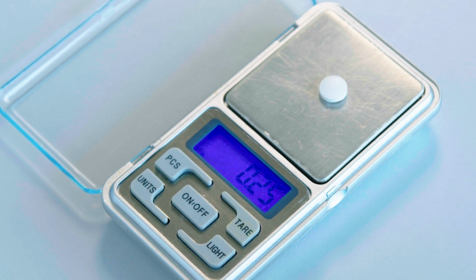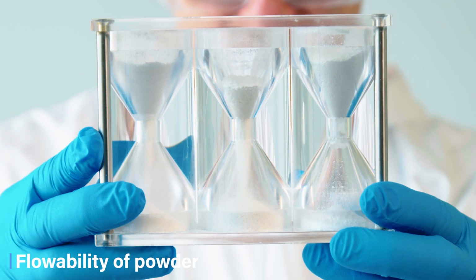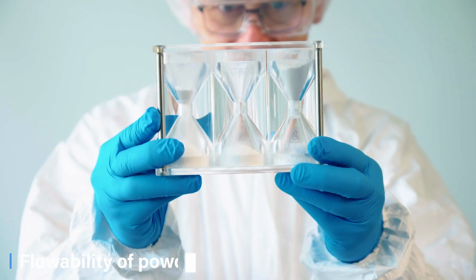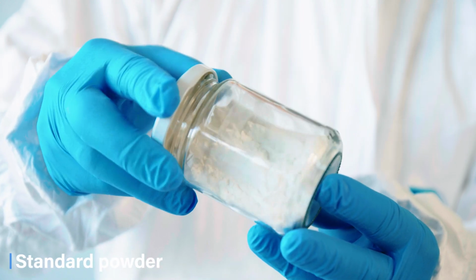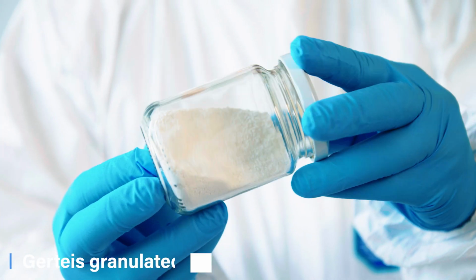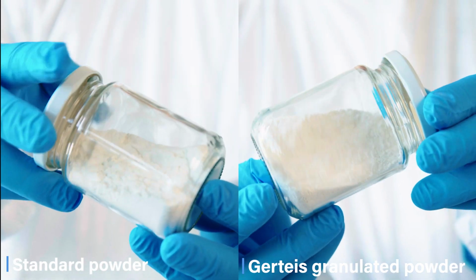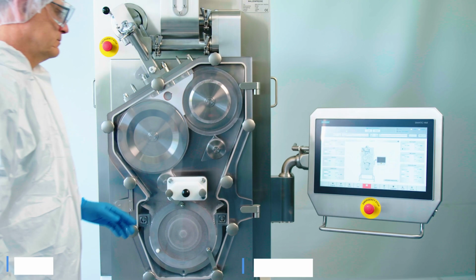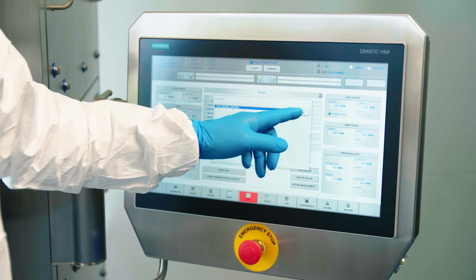Dry granulation, also known as roller compaction, enhances the flowability of the powder mixture. It increases the bulk density and enlarges the particle size, improving the overall flowability. Gerteis roller compactors have been specifically designed for pharmaceutical applications, guaranteeing exceptional performance and reliability.